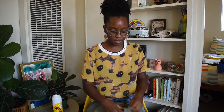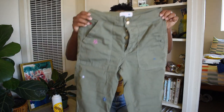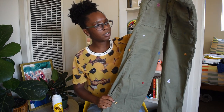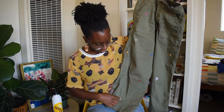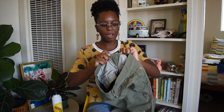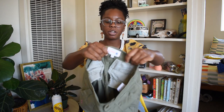Since I love vintage so much, I'm leaning in for the 70s and 80s vibes of flower power. When I saw these, again at the Salvation Army in Alhambra, you already know, I fell in love. They're army green pants, and they have these cute little embroidered flowers and hearts and little lightning bolts on them. They aren't vintage, but they fit perfect. They're by this brand called Sundry? Not entirely sure, but I got these.